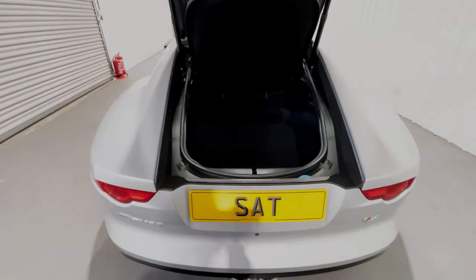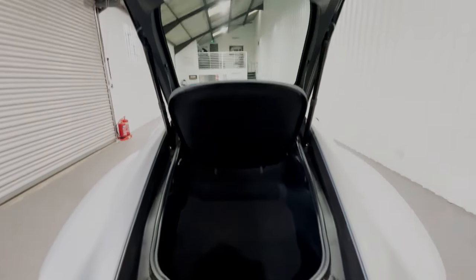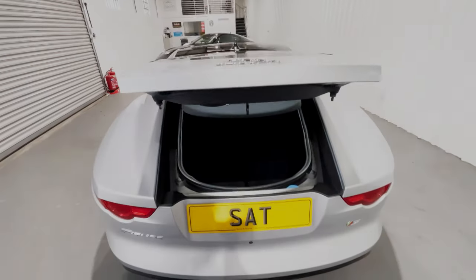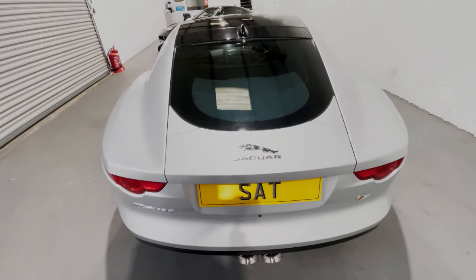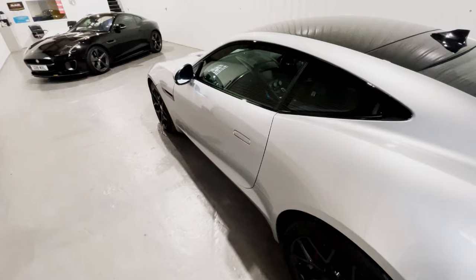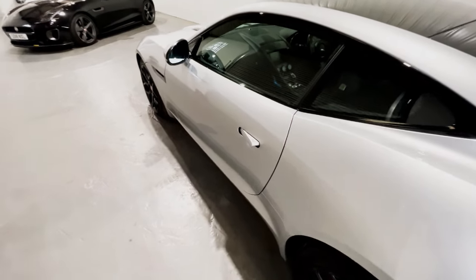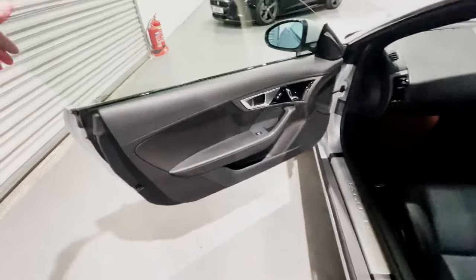Again, all in perfect order, no unpleasant marks on the carpet, upholstery and so on, and everything working as it should, with just a button push again to close the powered tailgate. And as you hear, it locks itself finally in position there. This car has 2-stage locking enabled, so although it's unlocked at the moment, we need a second button push to unlock the passenger side.